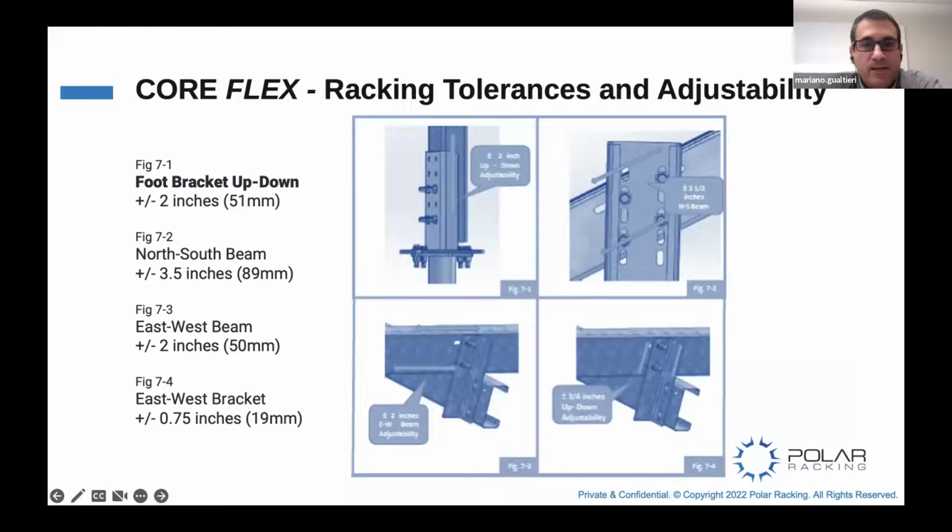So again, from the manual, in terms of adjustability, for the foot bracket, we have up-down adjustability of 2 inches per leg on the north-south beam. Down to the right, we have 3.5 inches adjustability, right? The east-west bracket has 2 inches, and there's an additional 3/4 of an inch of adjustability. Now, this is important when we're tackling grades, right? We mentioned that this system can handle up to 10% grade. This 3/4 of an inch, although it seems not much, is plenty to tackle the grade change, and is critical as your east-west rails will be at a slight angle just to compensate for the grade, right? Next slide, please.